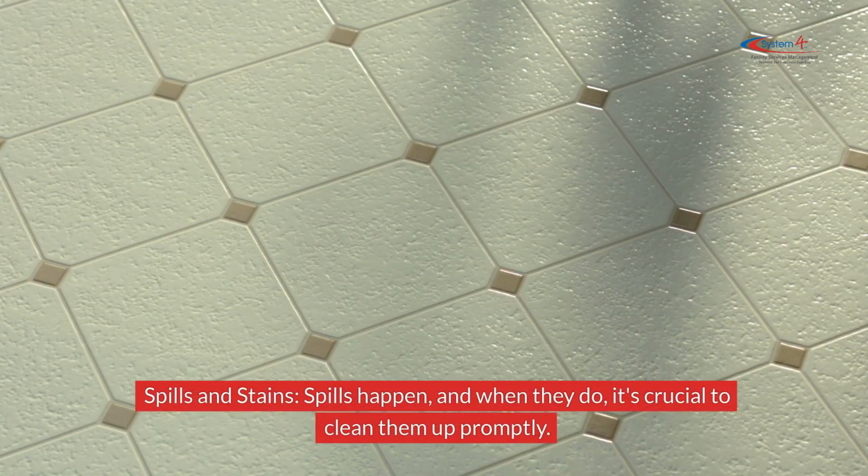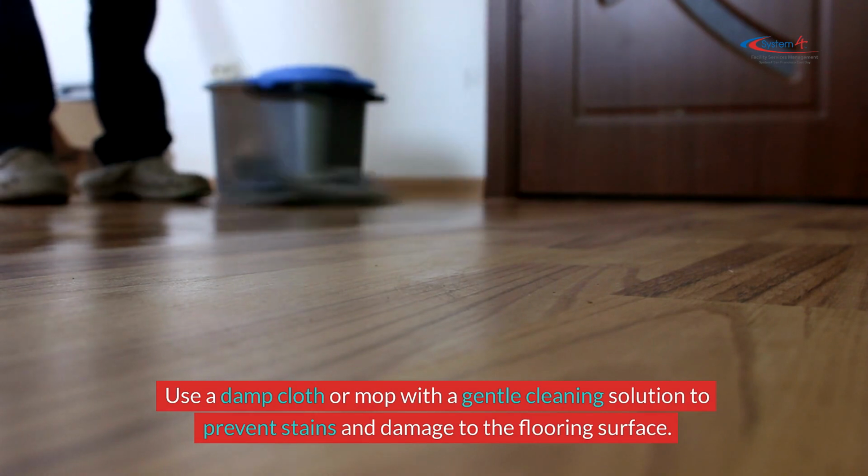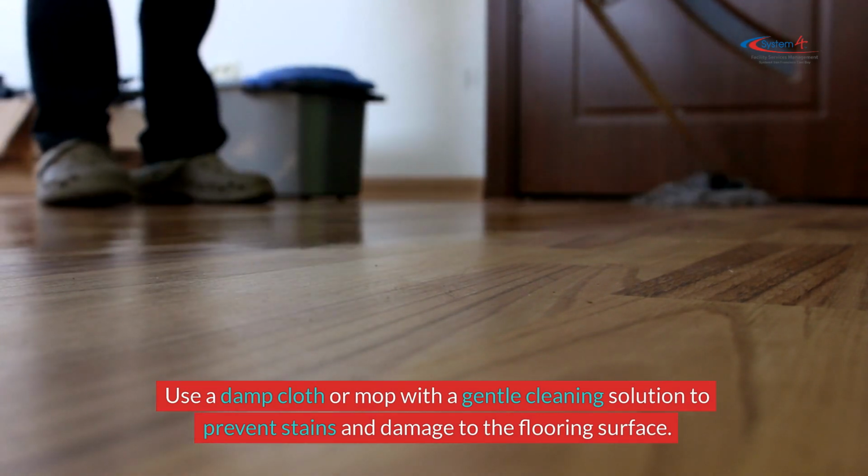Spills and stains. Spills happen, and when they do, it's crucial to clean them up promptly. Use a damp cloth or mop with a gentle cleaning solution to prevent stains and damage to the flooring surface.